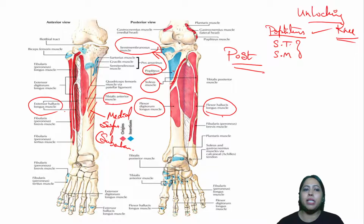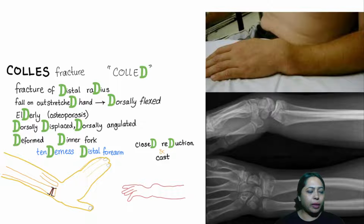Okay, so keep all this in mind. And you can also see the extensor digitorum longus. So all these are the origins. Whatever is given in red is all origins. Okay, next one.